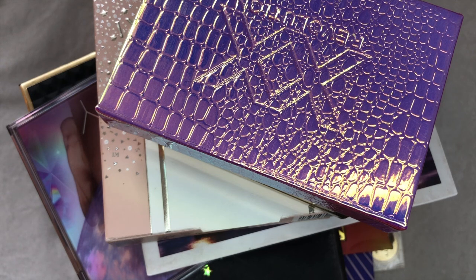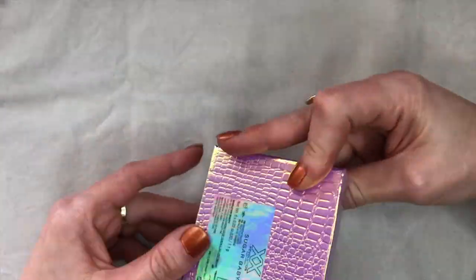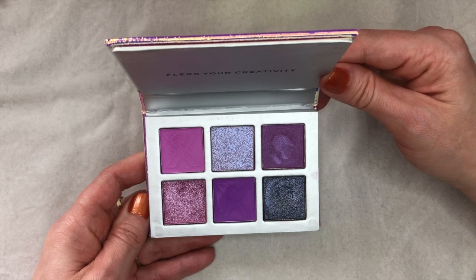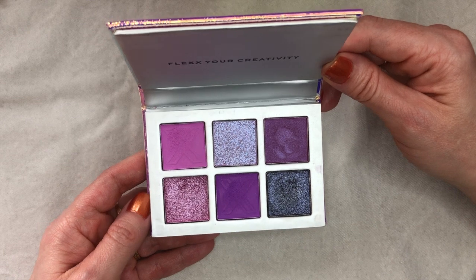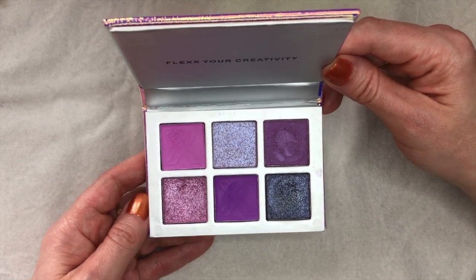hit in them whatsoever. So here's a palette I've got from XX Revolution. It is the Sugar Baby palette and there are 6 shadows in here. A monochromatic palette that is purple. It's really nice. I've done no pan left behind on it. It was in Project Level Up in 22, I believe. And my plan is to put this into Pan Those Eyeshadows this year.